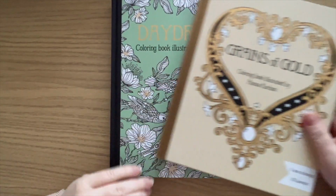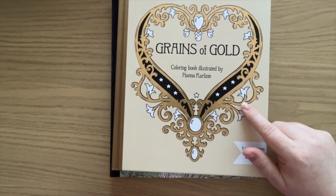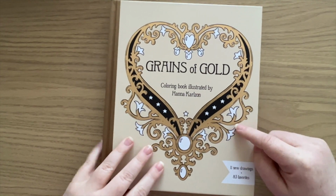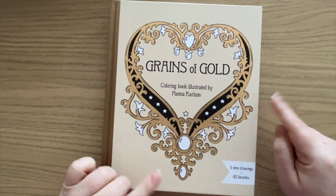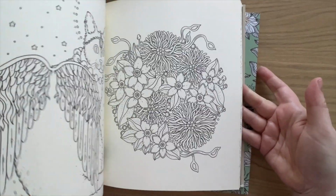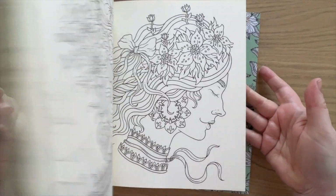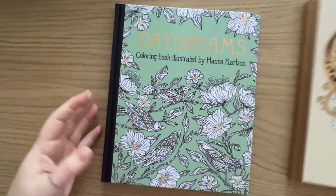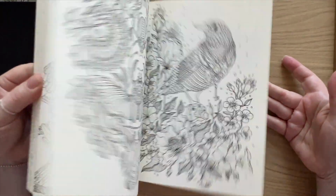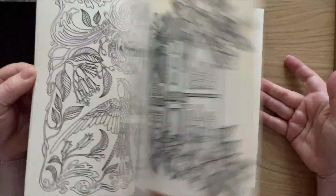I got Daydreams and Grains of Gold, and I didn't actually know until recently, watching a video of Jodie's from JR Colorist, that this is a compilation book. So that's why I picked it up, because it's got images from a number of her different books, which I thought would be handy. And Daydreams, I've just seen so many tutorials in this book. So yeah, I wanted to grab that as well.